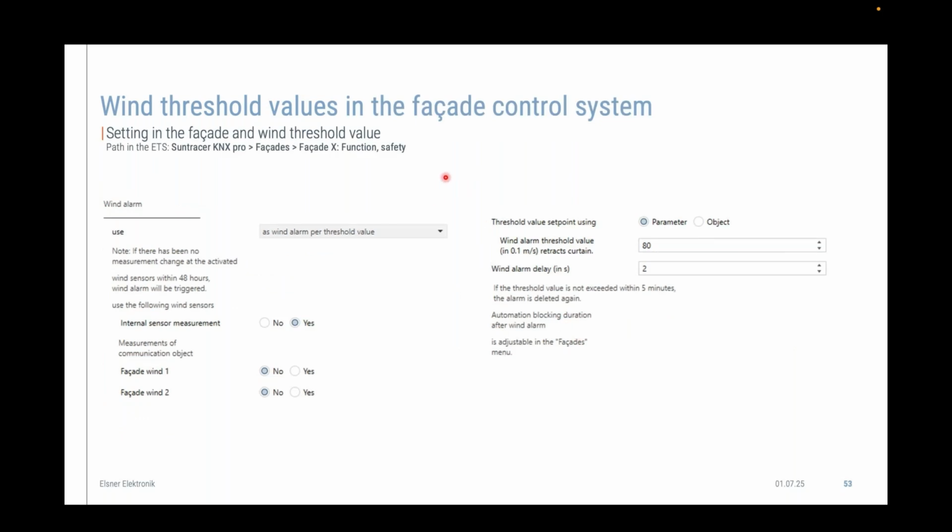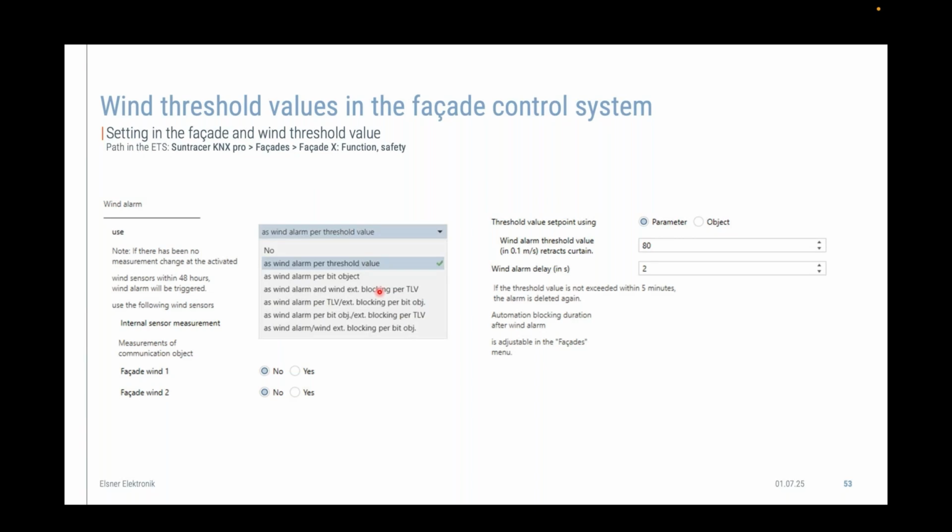More values for you. Setting the wind threshold values in the facade control system. The following parameter settings can be found under facade safety, where the wind alarm for the facade automation can be set. We always show the path in the ETS, or where you can find it in the ETS, in these slides as well. So here you can set how the wind alarm and, if desired, the wind extension lock are set.